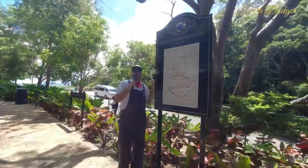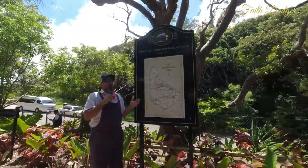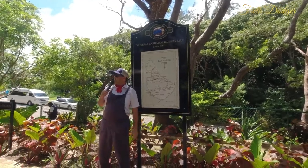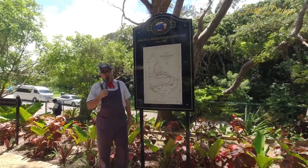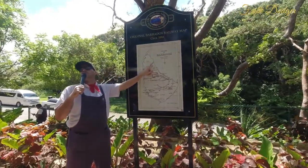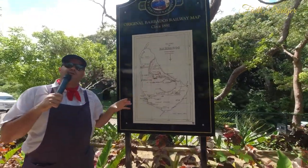So let's start with a little context. Where are we right now in Barbados? That's right, Cherry Tree Hill. Where is Cherry Tree Hill? In the northeast of the island, right here on the map. We're at the summit of Cherry Tree Hill. Now this is one of the higher points in the island.